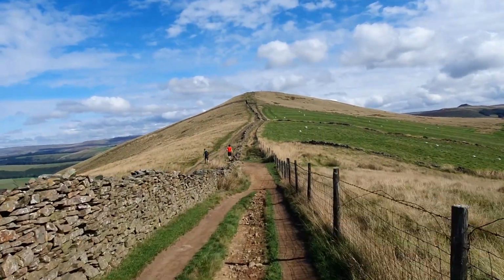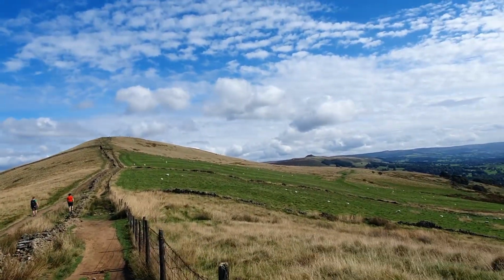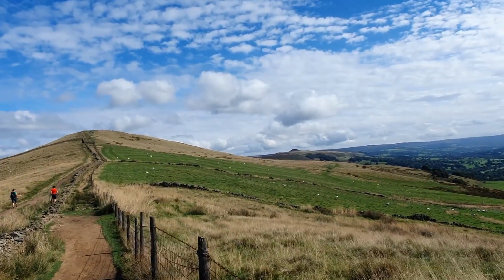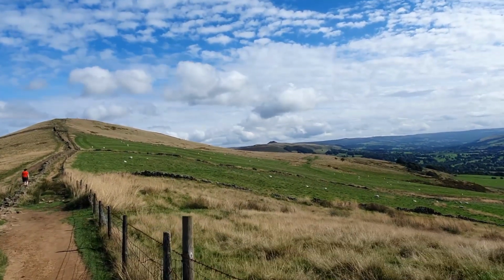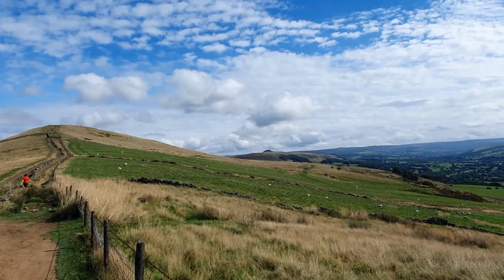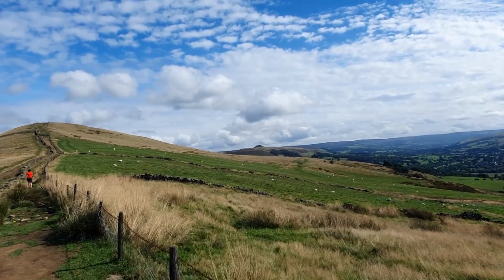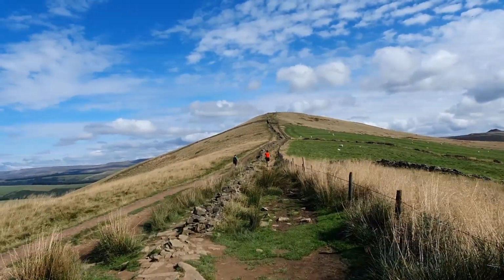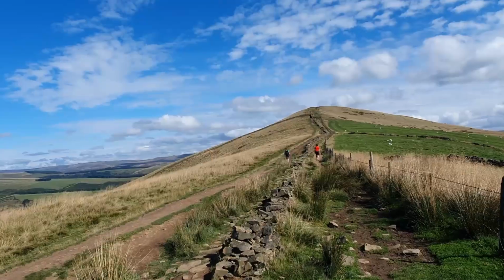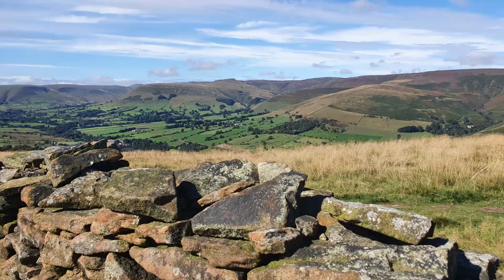So this is Loose Hill. I don't know whether you can also see just in the distance there's another peak, which is what I thought maybe we were heading to, but I believe now, looking at the map, that that's Win Hill, which will be next week's video, or certainly the next Peak District walk I do is taking on Win Hill. But right now, final peak before I start the long journey back again up to Loose Hill.